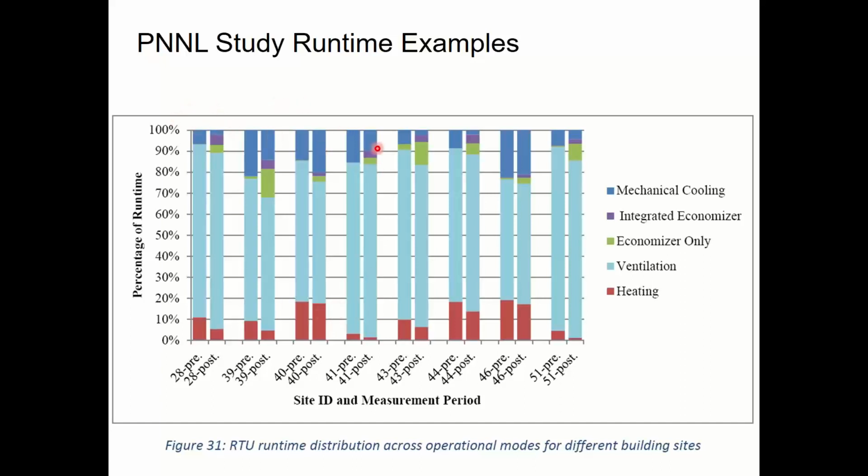Up here on top in blue is what we're running the compressors in, mechanical cooling. And it's kind of the same story depending on what climate zone you're in. You're running a compressor 5, 10, 15, maybe 20% of the year. Green was how many hours you were spending in economizer mode, right? If you remember from last week, that's me using the outdoor air to get free cooling instead of running a compressor.